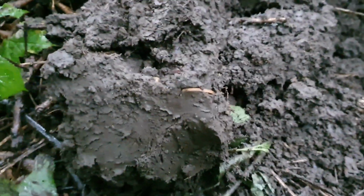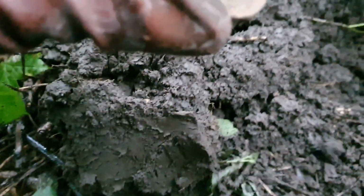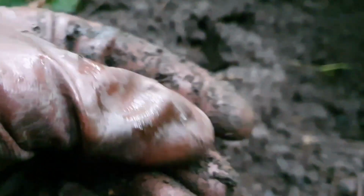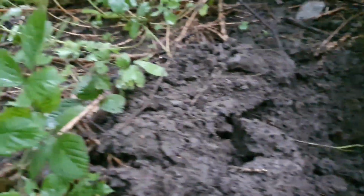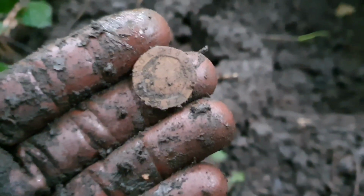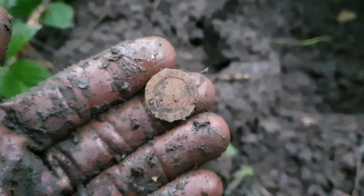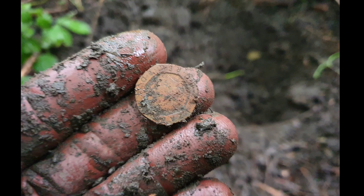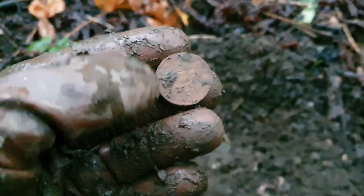Right, I've just dug another hole. By the looks of it, I'm going to guess another penny. Let's have a look. Oh no, it's a 20 pence piece. The modern day 20 pence piece. Let's give it a clean. Yep, there we go. A modern day 20 pence piece. So, yep, let's move on. An old 5 pence.